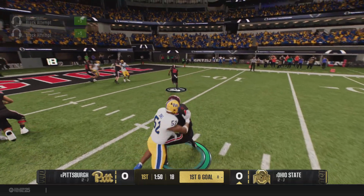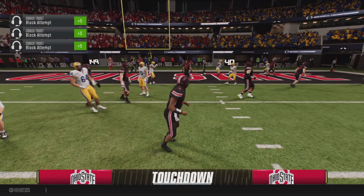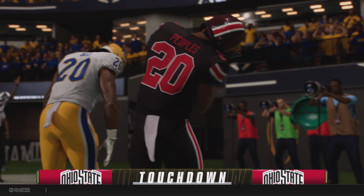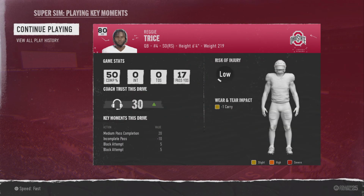They'll try to run it in on first and goal. Makes it across the goal line. Touchdown, Buckeyes. What an opening drive.